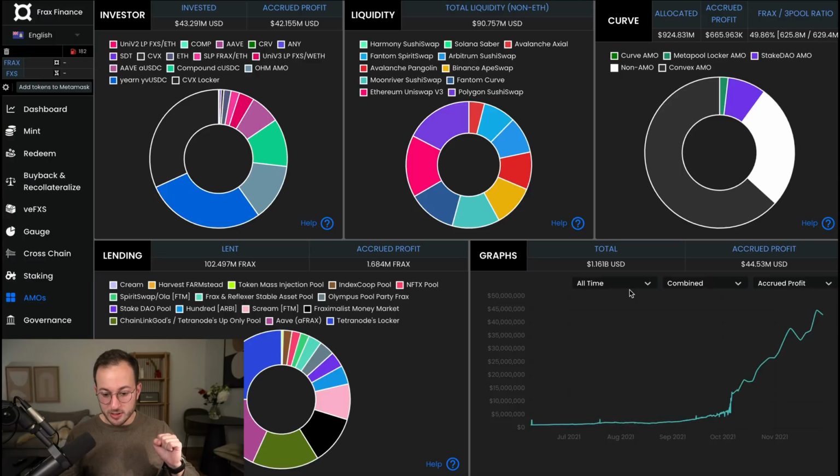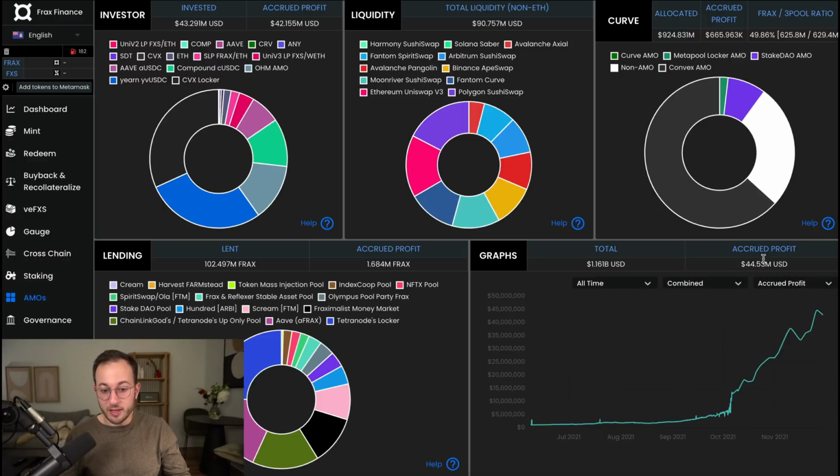If I switch over to all time on the graph here, you can see the accrued profit to the protocol has now reached about $42 million, which is pretty impressive. What Frax is doing is basically that USDC and DAI going into the protocol to mint Frax, they're, let's just say, lending it out on Aave or Yearn or Compound, and they're getting a yield that way. So that $1.2 billion or so of stablecoins in the platform is all earning a yield, which is great to see, and all of that profit theoretically flows back to FXS holders. As of now, 50% of those profits have been used to purchase FXS back from the open market and burn it, and the other 50% has been sent to FXS stakers.